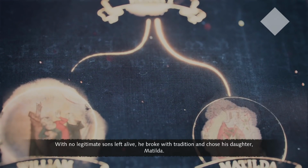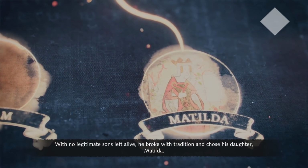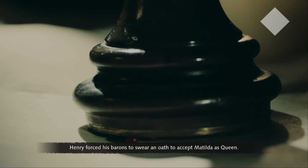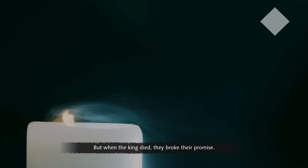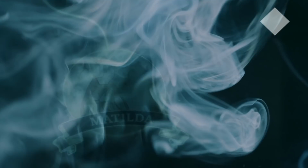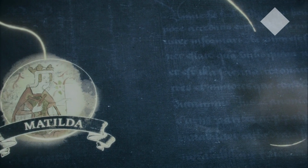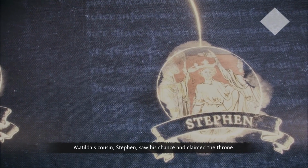With no legitimate sons left alive, he broke with tradition and chose his daughter, Matilda. Henry forced his barons to swear an oath to accept Matilda as queen. But when the king died, they broke their promise. England would not be ruled by a woman. Matilda's cousin Stephen saw his chance and claimed the throne.